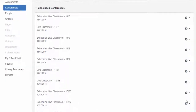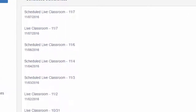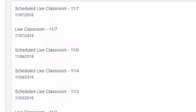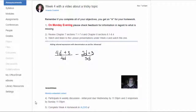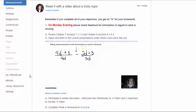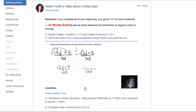Students have the ability to attend instructors' live classrooms, which are held in the conferences each week. This allows students to ask questions so that way they understand the concepts for the course. Another form of student engagement is the weekly announcements. The weekly announcements are provided by the instructor covering some of the homework concepts. And in this particular example, our algebra instructor is actually covering a particular math problem that is in their weekly assignment. Having the availability to view videos such as this at any time allows students to have the optimal learning experience.